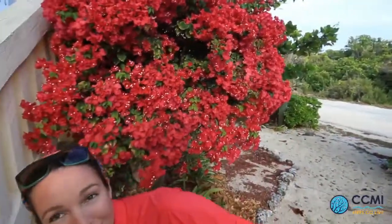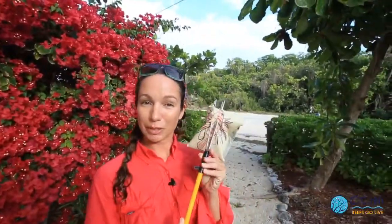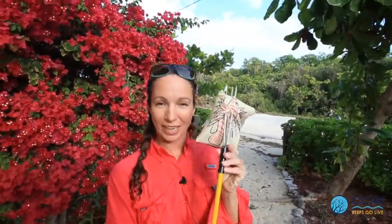We do that here on Little Cayman by spearing them. I showed you how I spear a lionfish. Here's the lionfish that we caught today. And then taking them off the reefs, and then people eat them. They're delicious food. Remember, they're venomous but not poisonous.